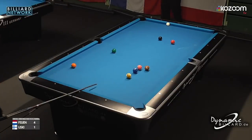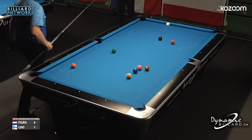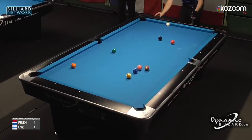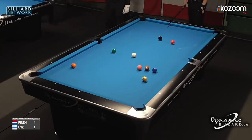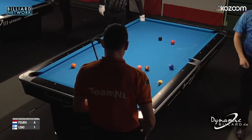Not an easy kick here, coming from that rail, but then you only have about the left third of the blue ball to hit. Also, you need to apply some left spin, but with your cue ball stuck on the rail, you can only hit about the top 20% of the cue ball. Not easy. Ooh, exactly. 2-9 combo? You would imagine so.